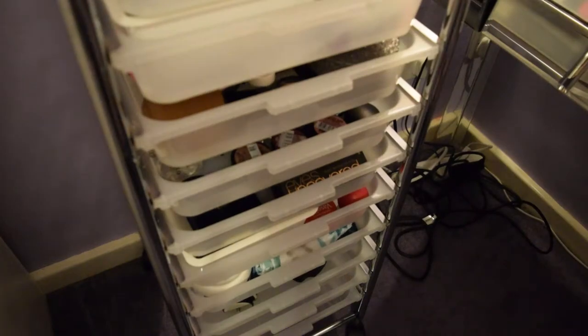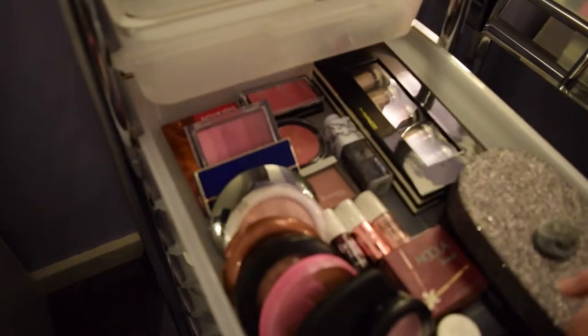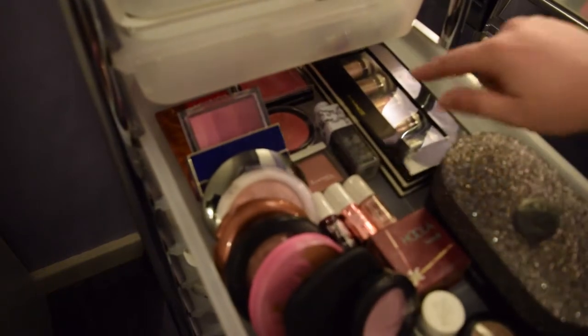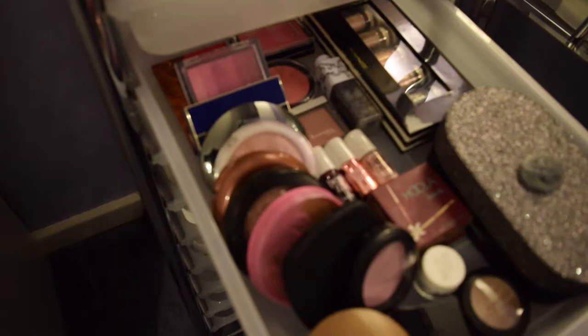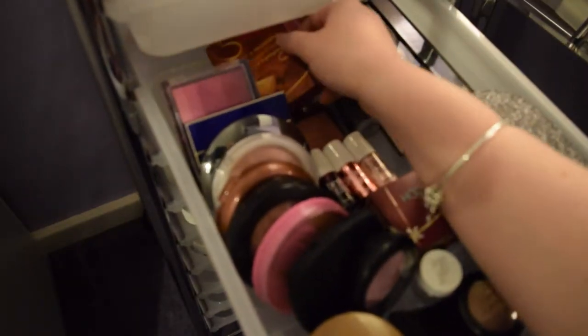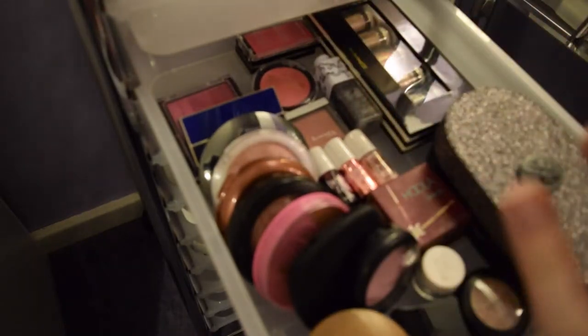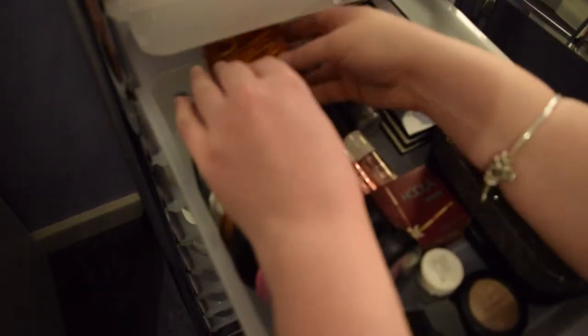So I accidentally missed out my favourite drawer, so I'm going to go back and show you. So this is my blush and my pigments drawer. I'm going to go through what blushes I've got. So at the back, blushes and bronzers, I have the Bourjois Bronze Duo, which is the highlighter and the bronzer. I have an Avon blush, which is just a mixture of loads of pinks.